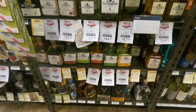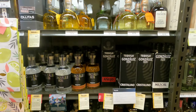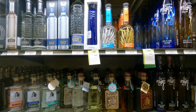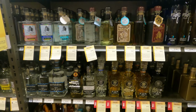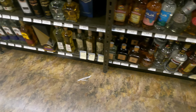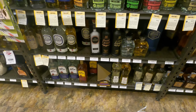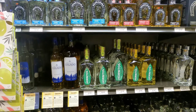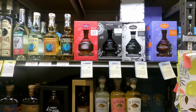They didn't have a huge bourbon selection. They had a lot of Scotch, a lot of Irish whiskey, and the bourbon selection, it was fair, but I don't think it was anything special. It's not what I was used to seeing, that's for sure. Some Number One tequila there, Jose Traditional. We got a bottle of that we need to review. Los Cabos. I didn't see that at home. I should have picked a bottle of that up.